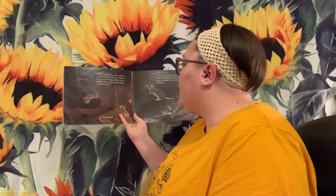Some animals do not get ready for winter at all. They do not store food. They do not hibernate. They do not migrate. They must hunt for food all winter long. That means they have to find their food. Uh-oh. There are mice that must hunt all winter for seeds and goldenrod, asters, and other wild plants. Sometimes they eat farmers' corn and oats and wheats.